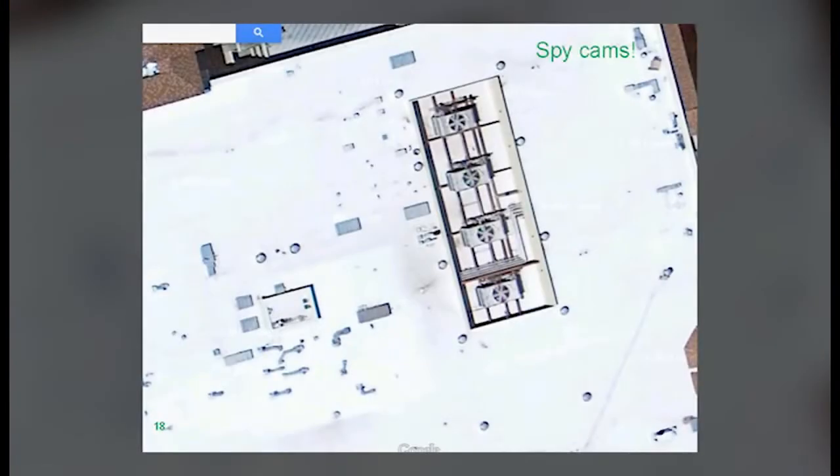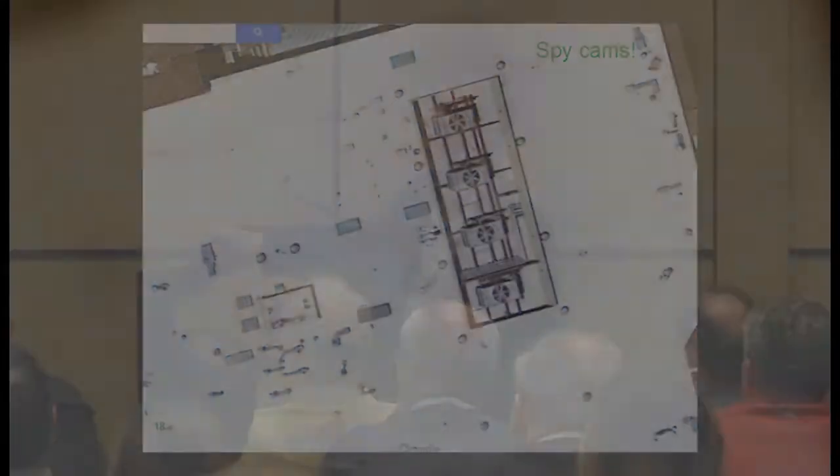Other things that we like to rely on before going on site, we call them spy cams. Anybody recognize this facility? Nobody? Oh yeah, you're sitting right under here. This is this building. So make use of the tools that you have. The Google Street View maps that they have are amazing, and the satellite views even. Look, if I zoom in on this building, I have four cooling towers. I know that before I even went to the site.